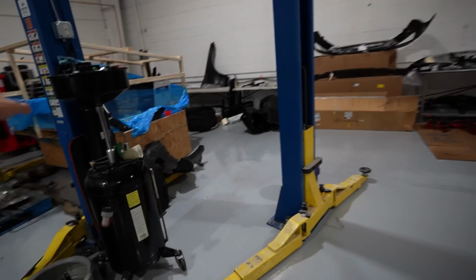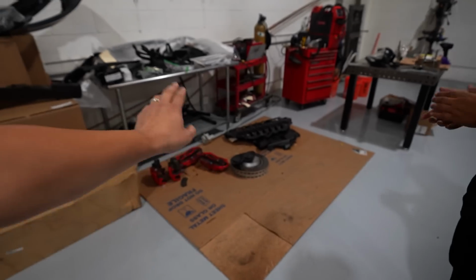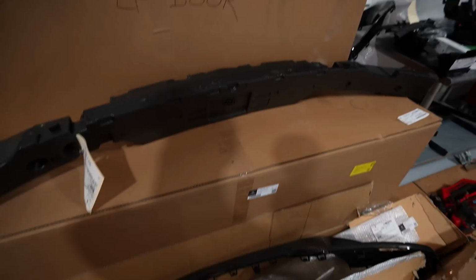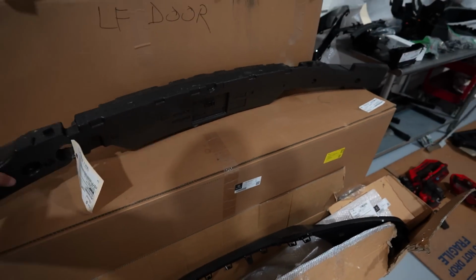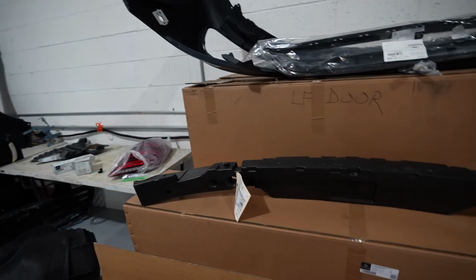Now, don't be confused by this front of this Mercedes. That was just a really good deal on eBay, so I just bought that for a spare. It's not even for an S63. I just thought it was a good deal. Old brakes, old calipers, old rotors. We've got the new bumper right here and the new carbon pieces, new bumper foam. In here is doors and fenders. One of the fenders is over there, already took off the box.